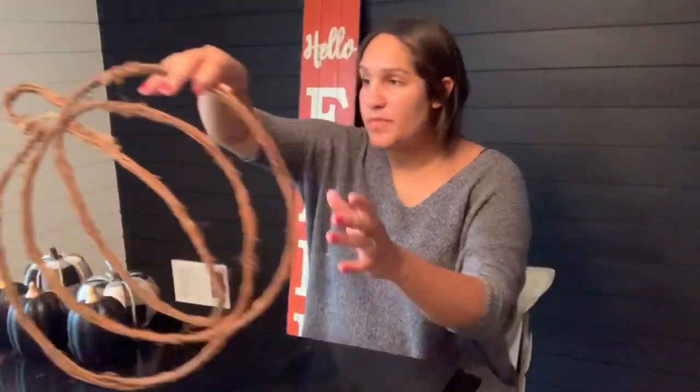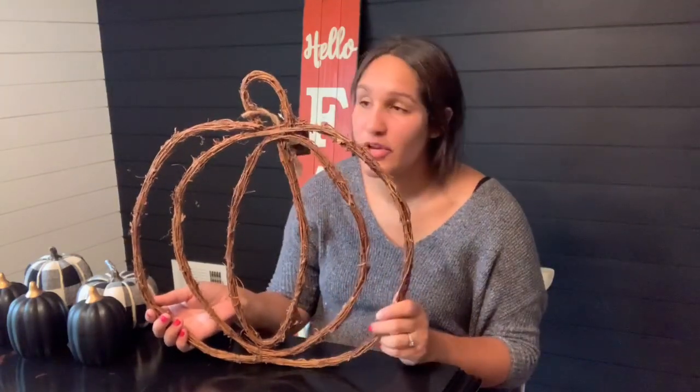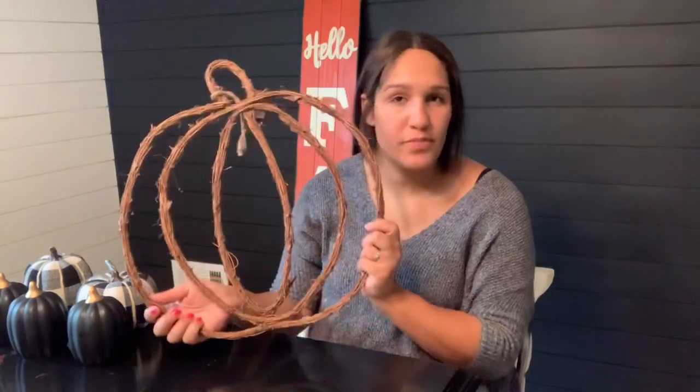I got this little pumpkin wreath for the front and I used it last year, but I don't know if I want to use it this year. So once I do the front porch, let me know what you guys think. If I should leave the yellow wreath, use this one, or just buy a whole new one.